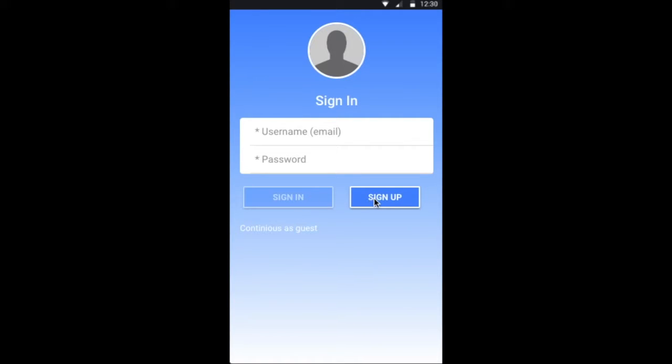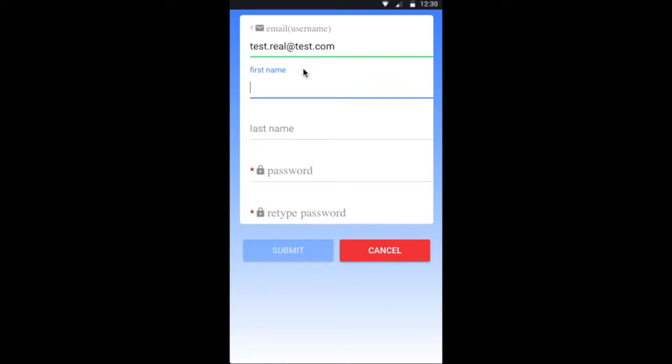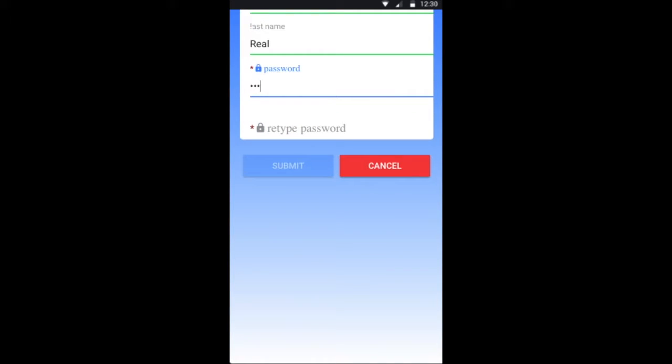Let's get to the demo, the fun part. When the app loads, you either have to sign in, sign up, or continue as a guest. I am going to register by providing an email. Let's use test.real@test.com, for instance, and use the first name as test and last name as real.